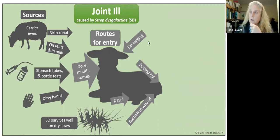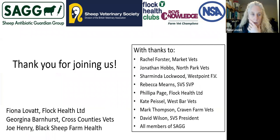But you also need to be looking at all these other things such as tagging and docking. I would disinfect rubber rings that I'm using for docking or castrating, and I would disinfect ear tags. These are all potential reasons for joint ill. How else are we doing with questions? I would disinfect rubber rings and put them in alcohol or surgical spirit.